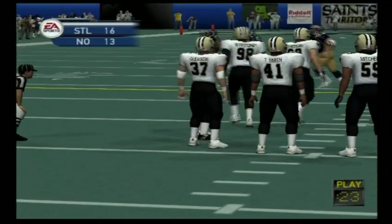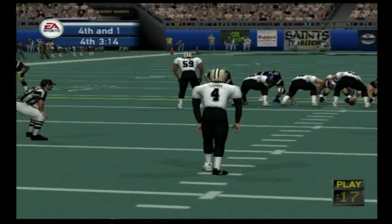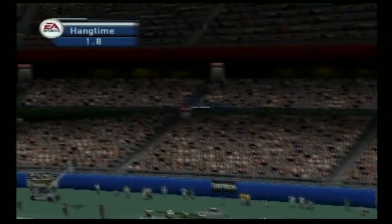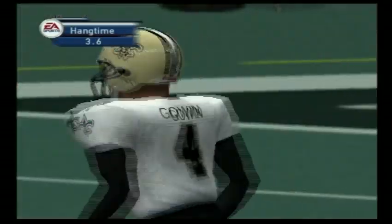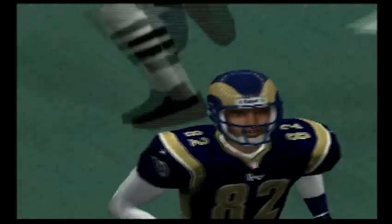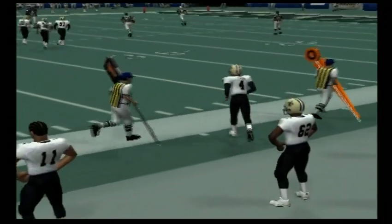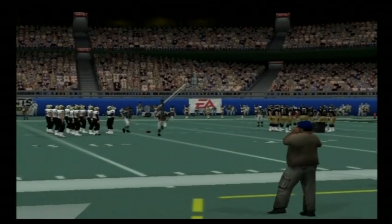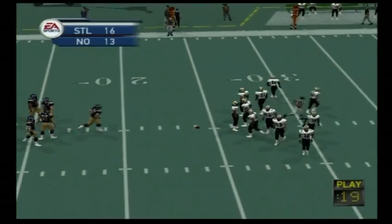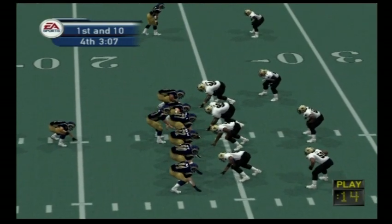The Saints will punt it here. Set. Behind. Number 82 felt the defense bearing down on him there. He did the right thing, concentrated and caught the ball. First and 10. Falk is the deep back.